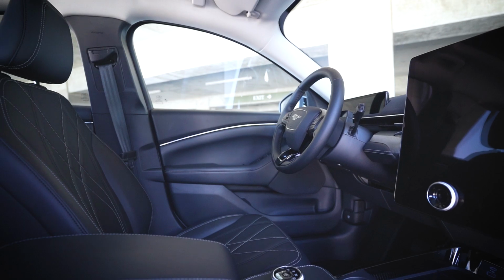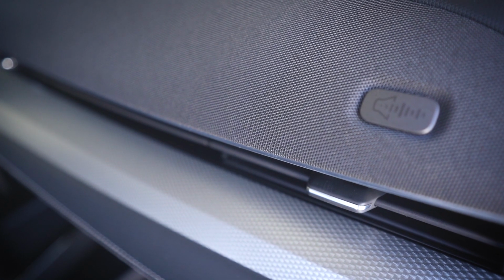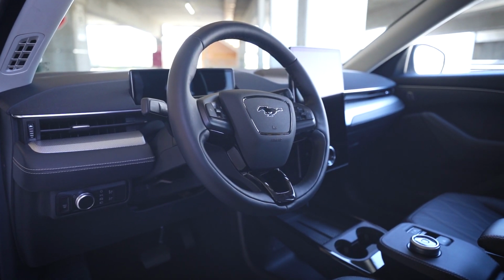All right, so what are your impressions with the interior of this car since you own a Mach-E? I really like it. I think this is one of the best built Fords in terms of interior quality. The fit and finish is really high. The materials are really good. It looks way better than a regular Mustang. Definitely, it also looks way better than like a Tesla Model Y. This is like Lexus level interior in here.